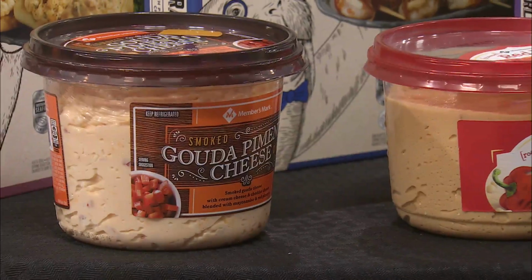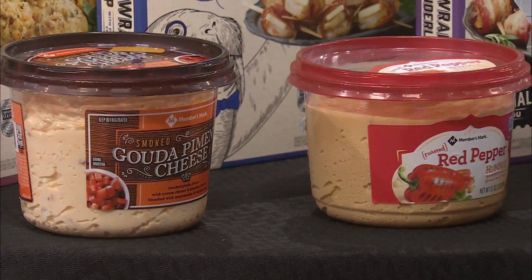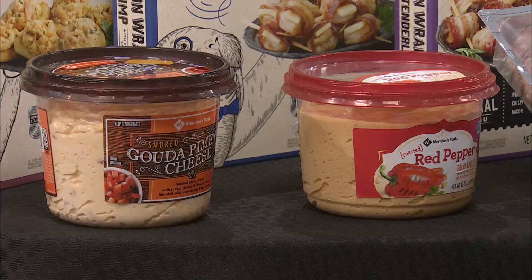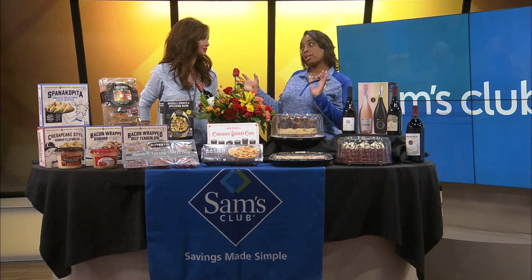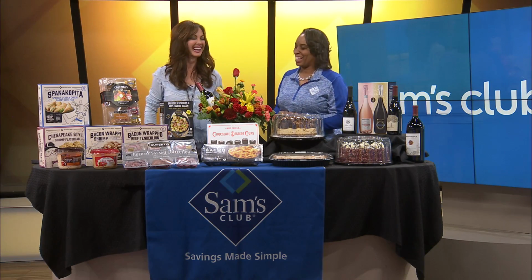So I brought our Gouda and pimento cheese dip, and then our red pepper dip. Now, we of course have our artichoke dip and our pickled dip that I brought one time before. So again, we still have that bigger red dip. Got lots of dip.